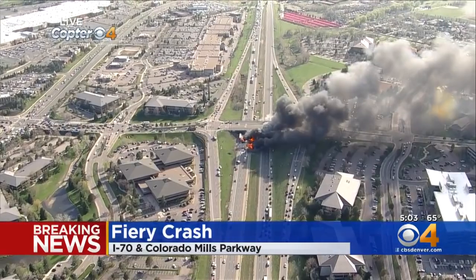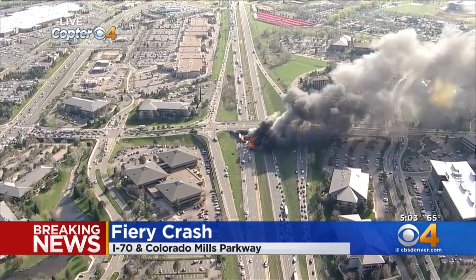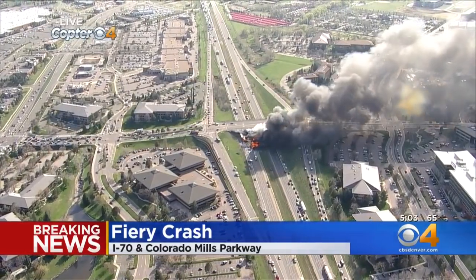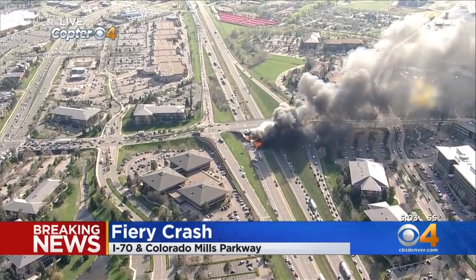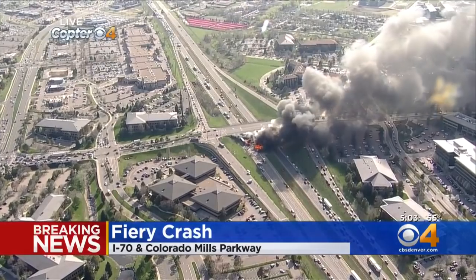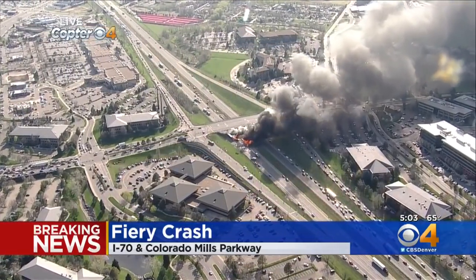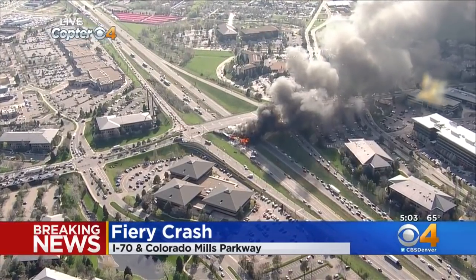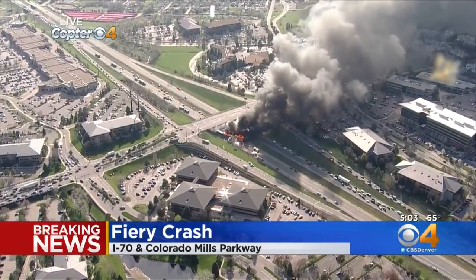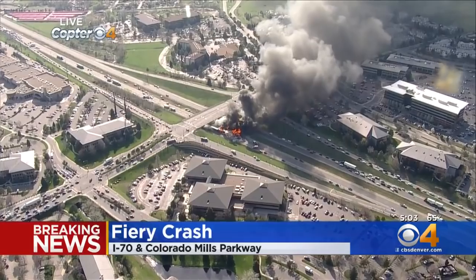And boy, just incredible. On a sunny, beautiful afternoon in Denver, we are seeing flames and that smoke just pouring into the sky. That is just west of downtown, I-70 and Colorado Mills Parkway. And Copter 4 giving us such a great perspective of this whole entire scene area right there. You can see all the traffic stopped and backed up there. Obviously can't get through because they don't know if it's going to continue to explode and blow up and impact the other lanes as well. And you certainly can't see in front of you as you try to get through all of that smoke.